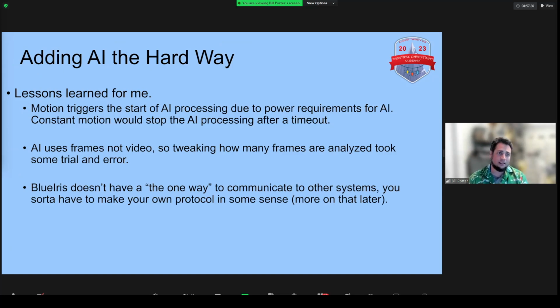Adding AI the hard way, for me, this is my lessons learned kind of. Actually, we're going to talk about it now. Motion triggers are what start the AI processing, because you don't want the AI processing every frame of every second that comes in from your security cameras. It'd be very power intensive. So the way these systems work, the way Blue Iris works and the way I suspect other systems work, is they first do basic motion sensing like we've always done for motion when shadows move and things like that. And once that motion is sensed, then it'll start running frames through the AI to see if there's something there.